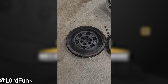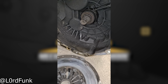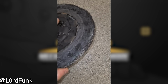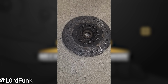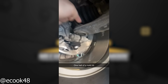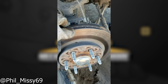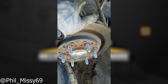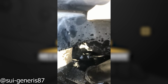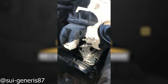Customer got stuck in the snow, so he floored it until he managed to come out. Yeah. Hmm? Goes in here. Huh. I'm just doing suspension and kicking it out of the body shop. Somehow this customer's Ford Transit's valve cover broke open, spraying oil everywhere.